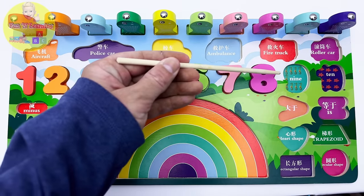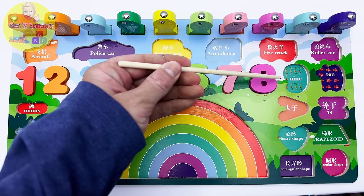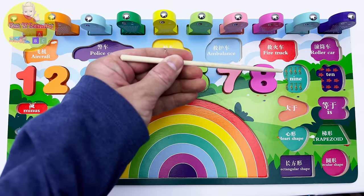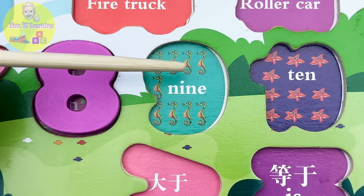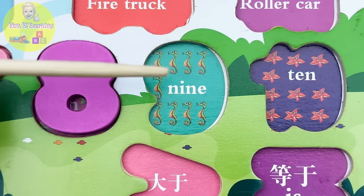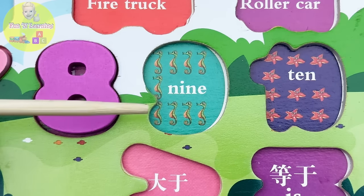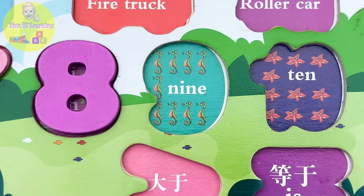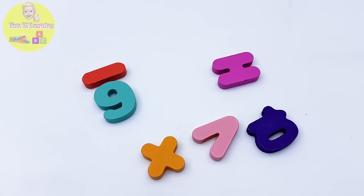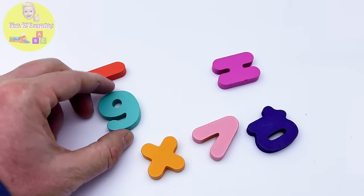Our next number is the number 9. And we have 1, 2, 3, 4, 5, 6, 7, 8, 9 fish. The number 9 is right here.